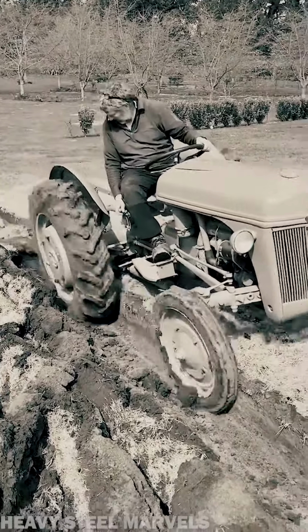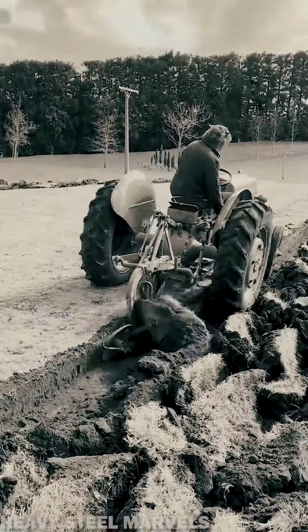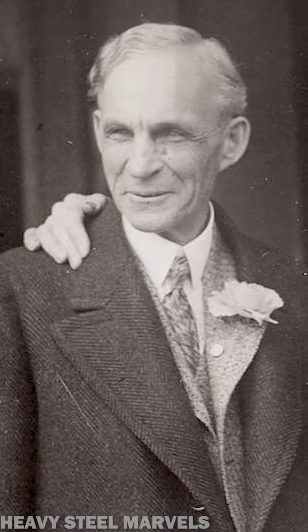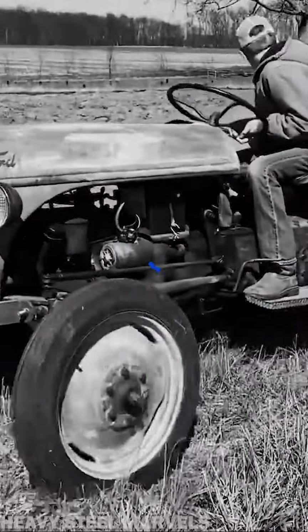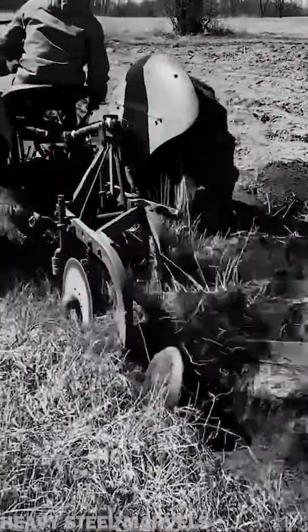Not long after the Ford-Ferguson 9N was released in 1939, the collaboration started to go downhill when Ford decided to stop paying royalties to Ferguson for the use of his three-point hitch. But things were about to get worse. In 1947, Ford released the 8N, still utilizing the three-point hitch system, but without Ferguson's involvement.